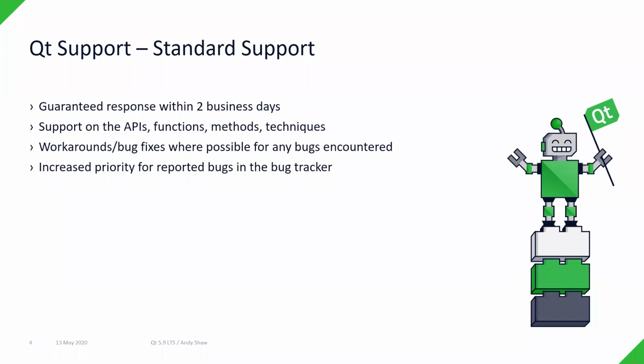And also, for those with standard support, any bugs that are reported in our public bug tracker will be given increased priority. That means our R&D team are going to prioritize those first when they're looking at which bugs to fix before looking at the other ones. So the customers will always get a priority from our point of view in getting bugs and feature requests implemented.